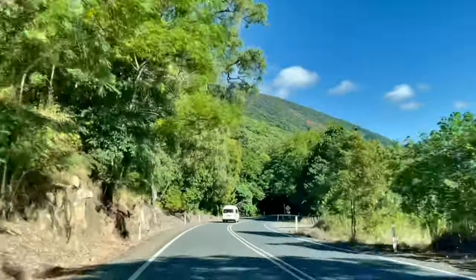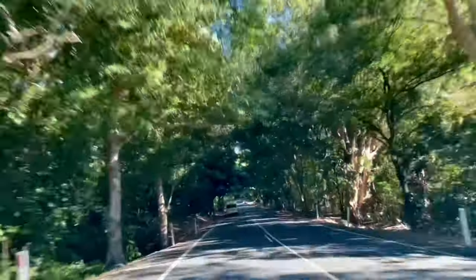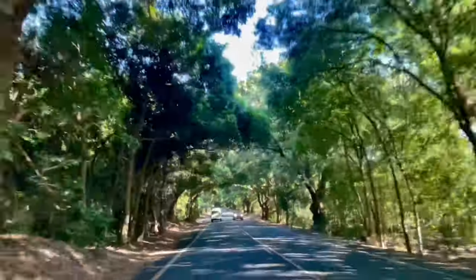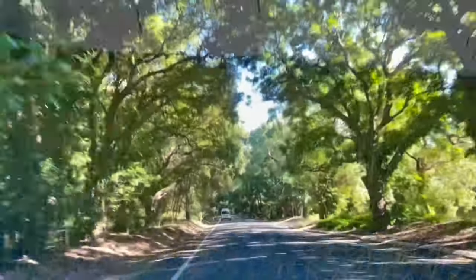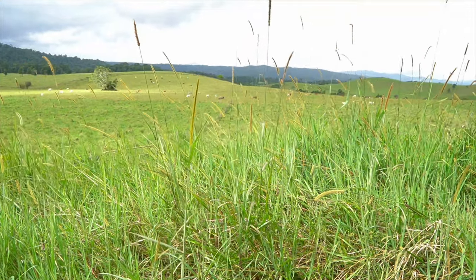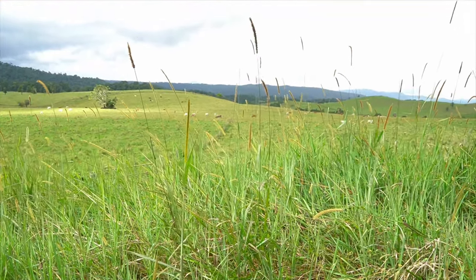We proceeded on our journey towards Townsville. We finally arrived at an open field with cattle grazing on it. It was so beautiful and there was so much fresh air. We looked down the field as if we were seeing it from drone footage.